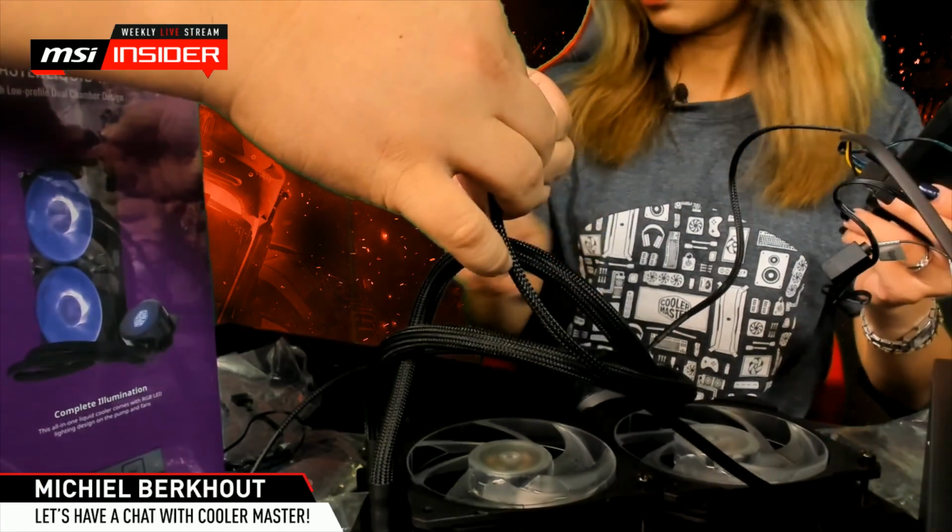What am I missing? The pin. Oh, we have some headers as well. That's what we were looking for. The pin for the controller. It says if you purchase the ARGB controller, you can use it on fans. That's not the Mirage Effect. They're inside the water block. So these are like interconnectors for the fans. Maybe we can show it up close.